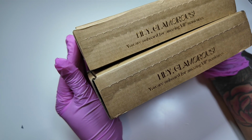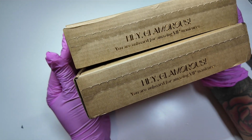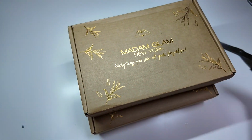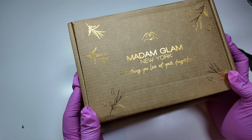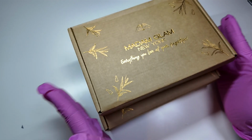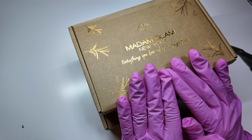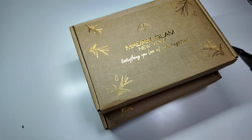It says, "Hey Glamours, you are on board for an amazing VIP manicures." This is so cute. Oh! Wait a minute, hold on. Guys, I'm so excited. I got a box from Madame Glam. Oh my god. Listen, if you know, you know. This is one of my first PR packages, and I'm so freaking excited.